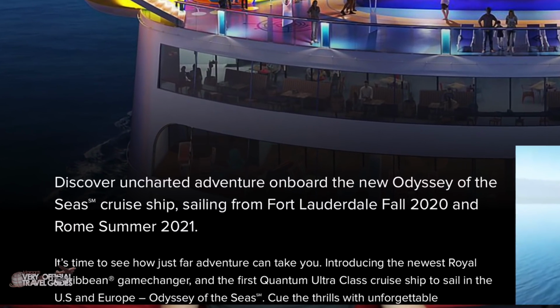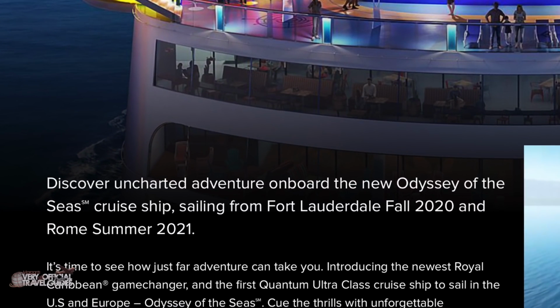It is also in the Quantum class, so it's going to be like the Anthem of the Seas, and it's going to have also some things that the Anthem of the Seas doesn't have. So another cool ship in the huge fleet of Royal Caribbean. Moving on to P. So this is a cool thing.